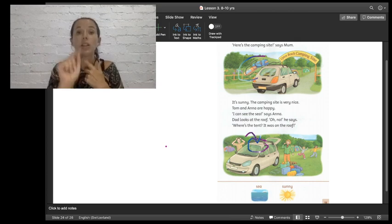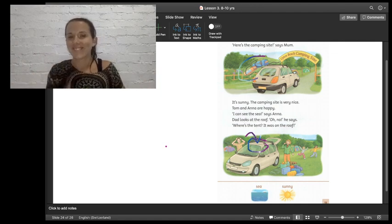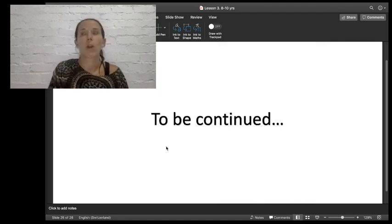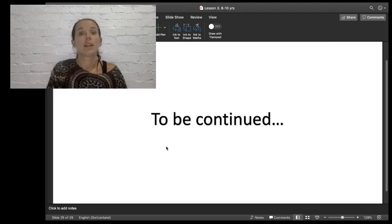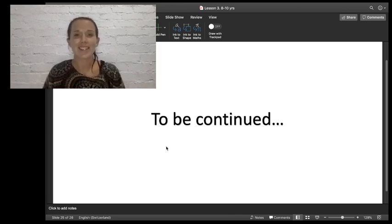Uh-oh. Do you know where the tent is? Well, we will see that tomorrow. We will finish our nice story tomorrow and see what happens.